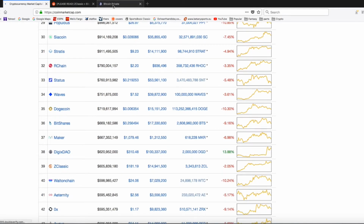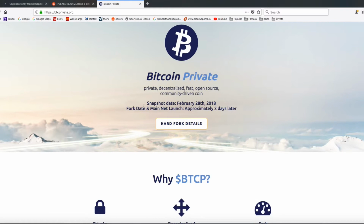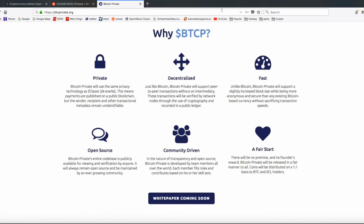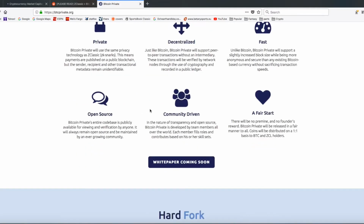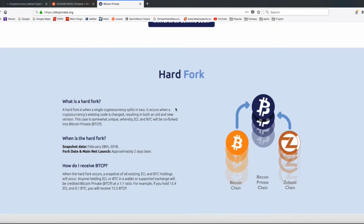Now we'll jump over to the Bitcoin Private website here. They're going to do a snapshot on the 28th, and the main launch is going to be roughly March 2nd, somewhere around there. And why Bitcoin Private? It's private, it's decentralized, which most are, community driven, open source, and it's fast, unlike Bitcoin. The white paper's coming soon. I don't think that's a big deal.